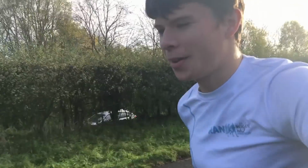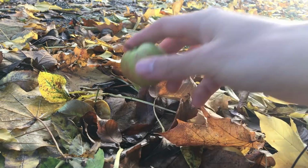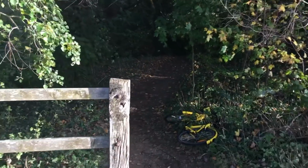When I was running yesterday, I found a path that goes off down the river, off the pavement, so I'm going to see if I can find that. It'd be nice to get back on some trails again rather than this road. Look at that, free apples. I found the path. It's actually really nice. Who would have thought you'd have this in the middle of Oxford?